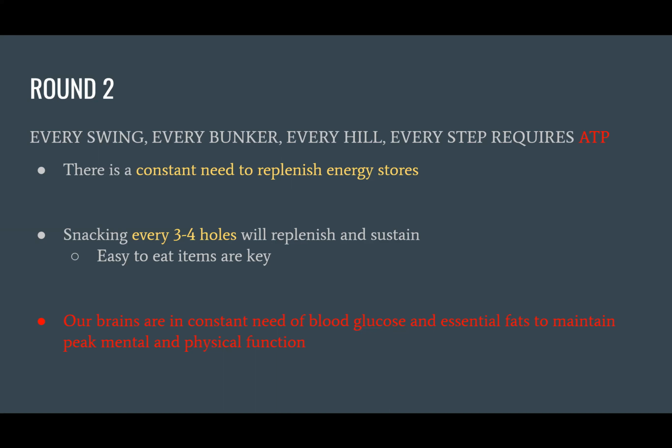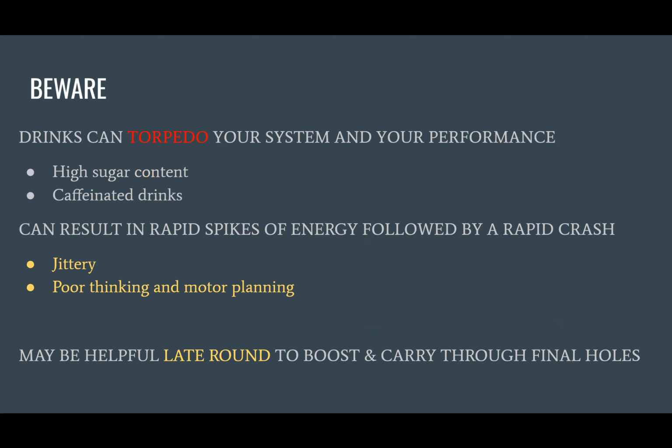Our brains are in constant need of blood glucose and essential fats to maintain peak mental and physical function. So our brains aren't just thinkers, right? We're not just planning strategy. We don't just make poor shot choices because the brain's depleted of blood glucose and essential fats. Maybe it needs some of that to help that out, but it's also a motor planner. So we may think the right shot, but we can't execute the right shot because that part of the programming coming from the brain may be compromised because we haven't fed it well. So let's make sure we're feeding it well during the round.